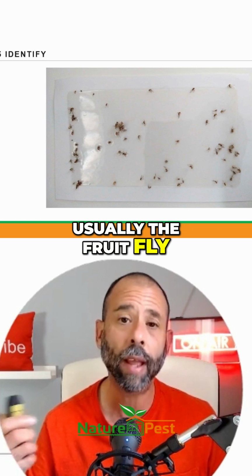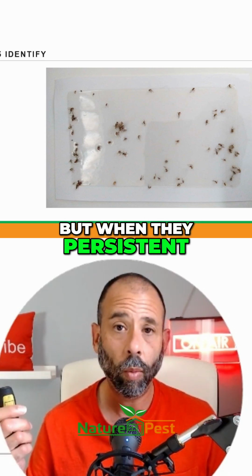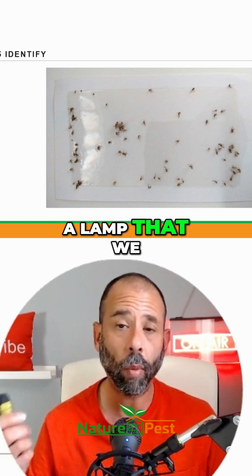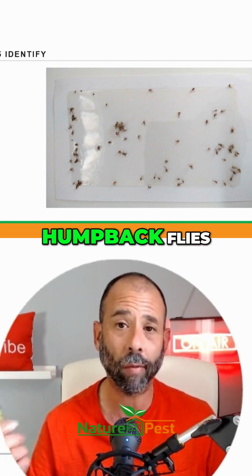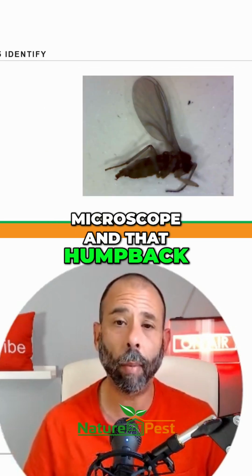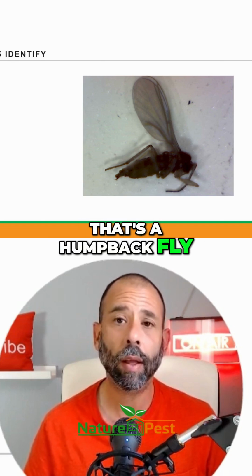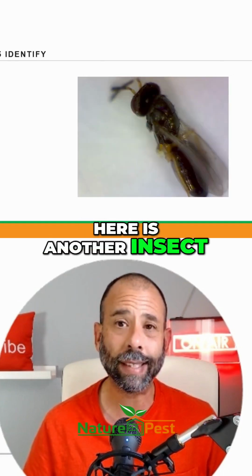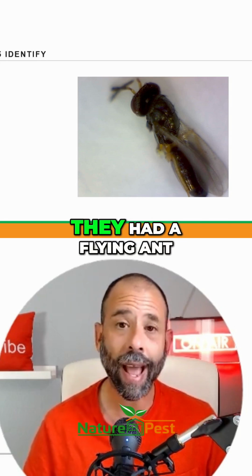Usually the fruit fly will die on its own. But when they're persistent, we caught these on a lamp that we put in the kitchen, and they were phorid flies. These are known as humpback flies. How do we know? We look under a microscope, and that humpback is there. That's a humpback fly.